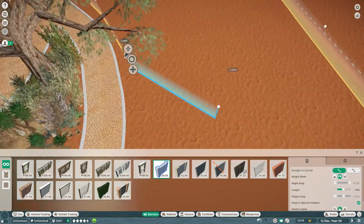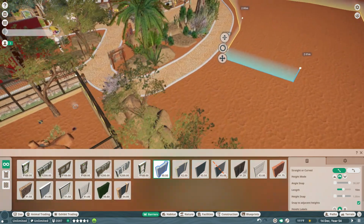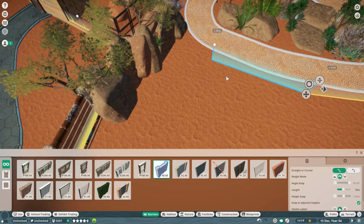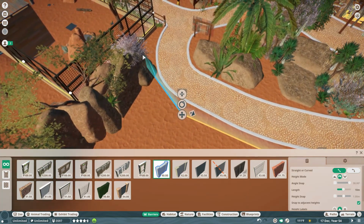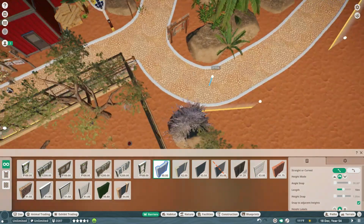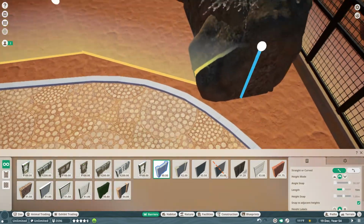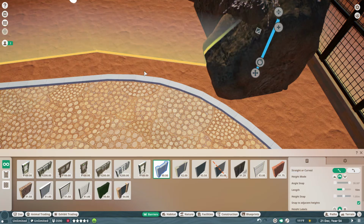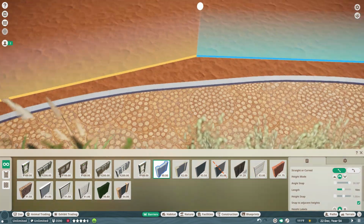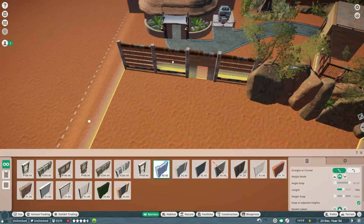Now, dingoes are, of course, the Australian wild dogs. I don't think I've ever included them in a zoo before. I play this game a lot, but I think this is going to be the first time I'm ever including a dingo habitat in any zoo I've ever built. Which is kind of fun. It's kind of interesting.